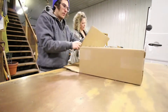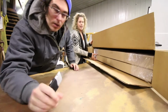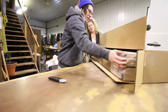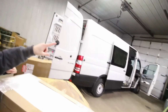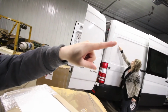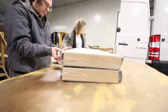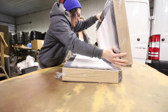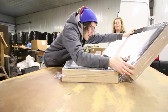That's true. From this box, oh, okay. We got two, obviously a left and a right. So the bunk windows go right there, on both sides. Come on that side there. I got it. You got it? Yep.